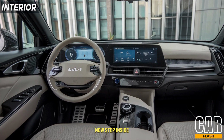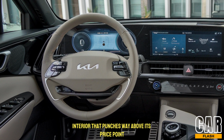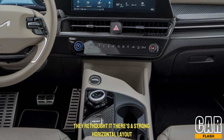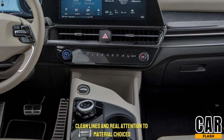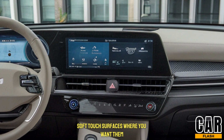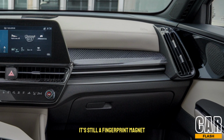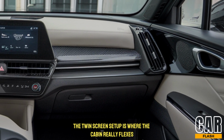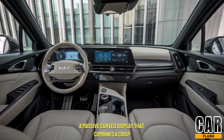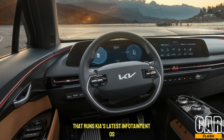Interior. Now, step inside, and you're greeted with an interior that punches way above its price point. Kia didn't just copy-paste the dashboard from another model, they rethought it. There's a strong horizontal layout, clean lines, and real attention to material choices. Soft touch surfaces where you want them. High-gloss piano black in the right places, though it's still a fingerprint magnet. The twin-screen setup is where the cabin really flexes, a massive curved display that combines a crisp digital gauge cluster and a large central touch screen that runs Kia's latest infotainment OS.